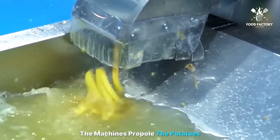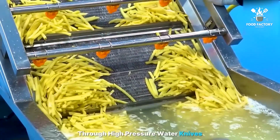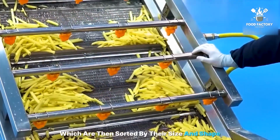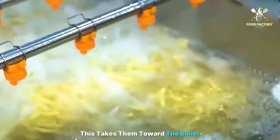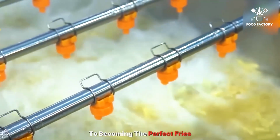The machines propel the potatoes at speeds of 60 to 70 miles per hour through high-pressure water knives. These water knives finely slice the potatoes into thin strips, which are then sorted by their size and shape. After being cut, the fries are washed and then placed on an automatic elevator. This takes them toward the boiler for the next step in their journey to becoming the perfect fries.